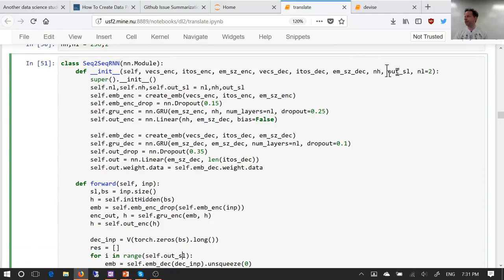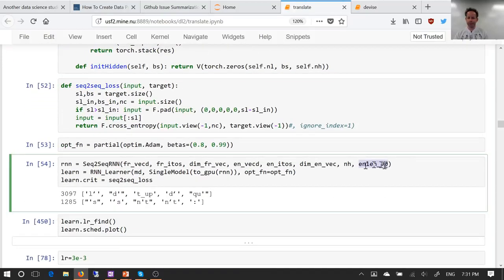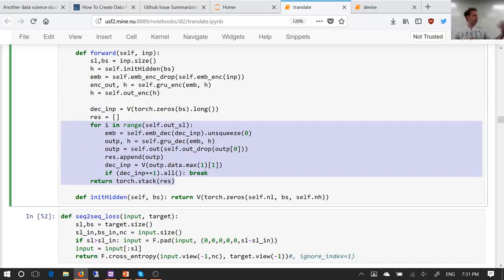It's something that got passed to the constructor, and it is equal to the length of the largest English sentence. Okay, so we're going to do this for loop as long as the largest English sentence, because we're translating into English, right? So we can't possibly be longer than that, at least not in this corpus. If we then used it on some different corpus that was longer, this is going to fail. But you could always pass in a different parameter, of course.